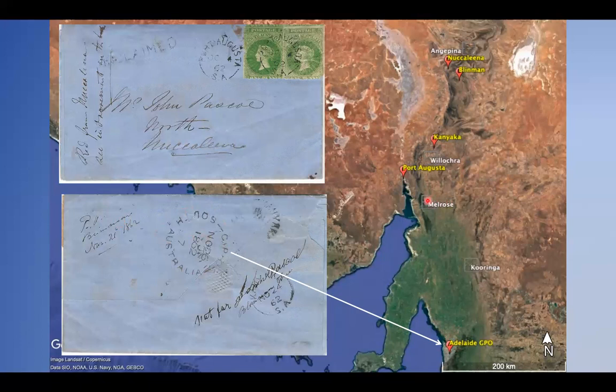And then, when it got to Melrose, it would have gone by mail through Coringa, where the Burra mine is, through another mining town called Kanyaka, and ended up in the Adelaide GPO.